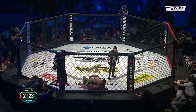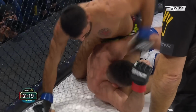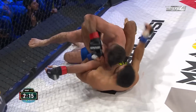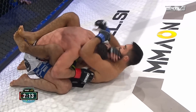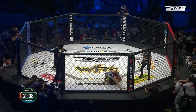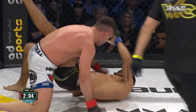May slide through into mount. There it is. Got that left foot waiting to hook under the calf. There it goes. Well, may have the rear naked choke, but Ivica doing the right thing by trying to turn in. Nice work by the veteran. Has to be wary of the armbar. Look out for the sweep. Maybe in on a leg. May switch to the heel hook.